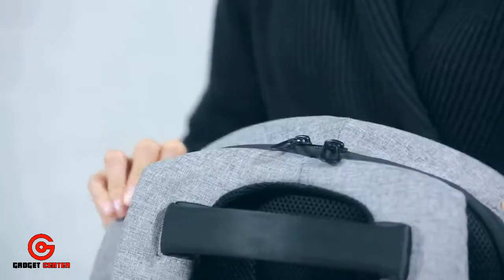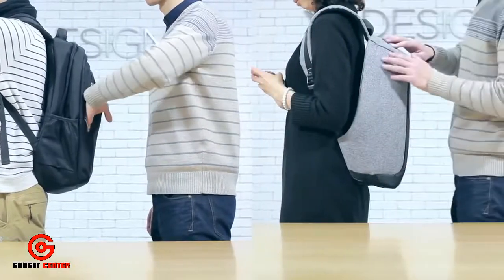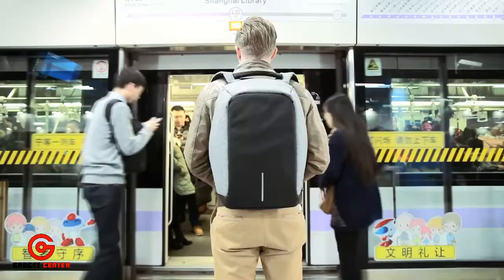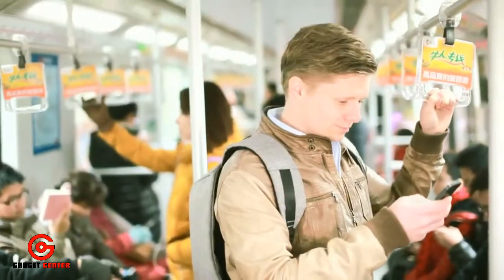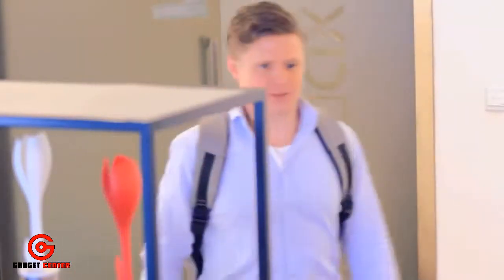The backpack's unique anti-theft feature is reflected in the design. The zipper pulls to the main compartment are completely hidden against your back, leaving nothing but the puzzles to thieves. No wonder he appears so relaxed. Now it's time for work. He starts to prepare for his day.